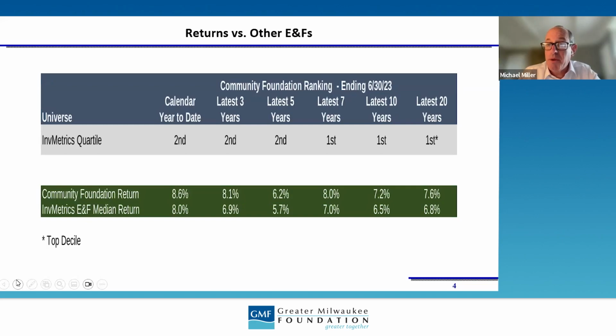So first is top 25%. Second is you're above the median, but you're not in the top 25%. Third, which you don't see on this slide, but I know we'll talk about it anyway, means you're below the median, but you're not at the very bottom, which is fourth quartile.